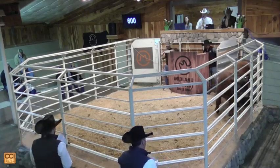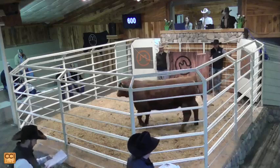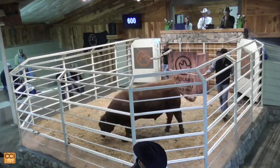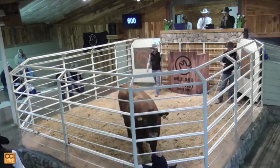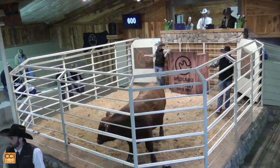All right, here's 600. I'm Montana's domain. He might be the last bull, but he's one of the better bulls in these reds here. Look at him. There's a bull. Give me $5,000 here. Now five. Oh, give me $5,000 here. I like him.